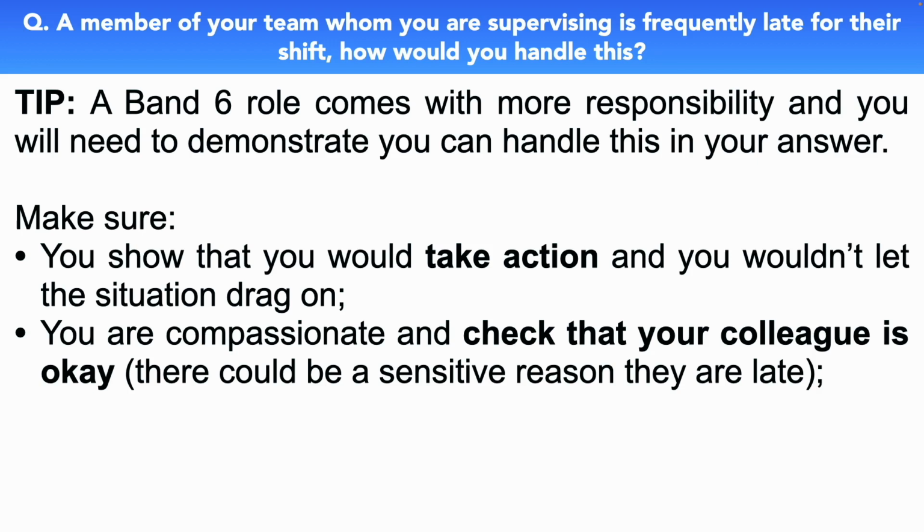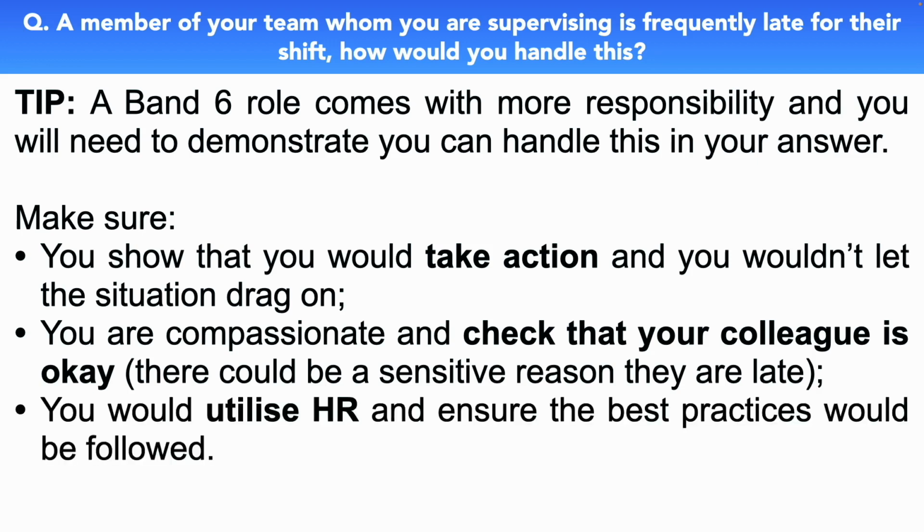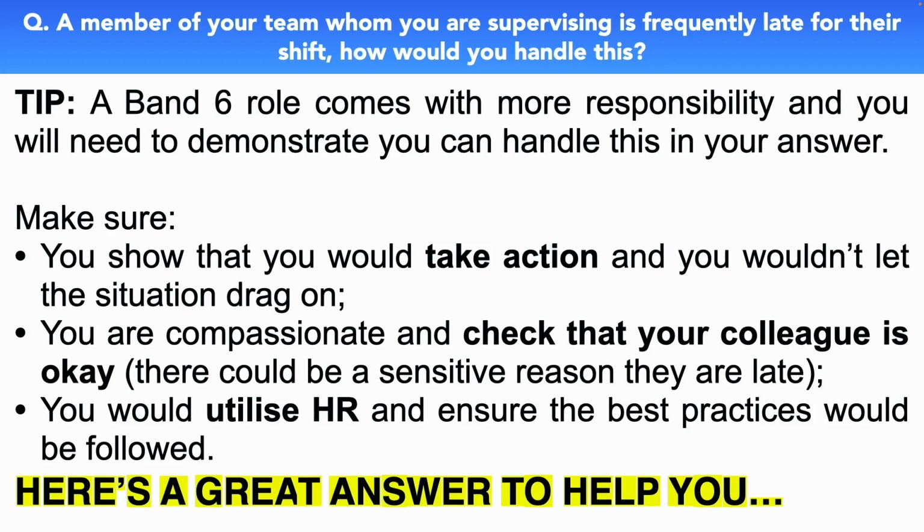There could be a sensitive reason that they are being late frequently. You'll also need to utilise HR and ensure that the best practices would be followed. It's really important that you would handle this by the book. So let's take a look at a brilliant example answer to help you.